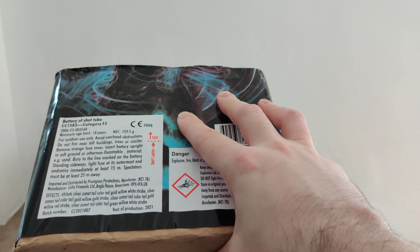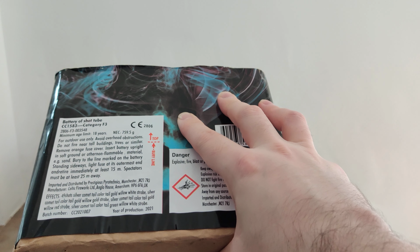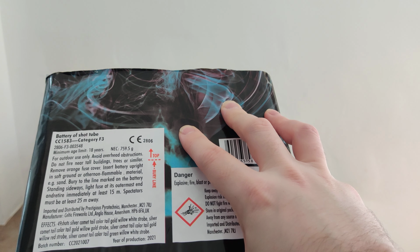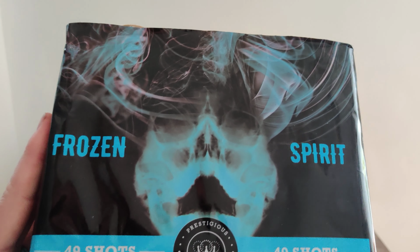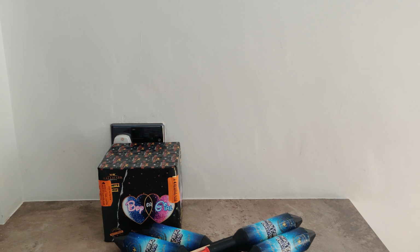Where were we anyway? I stopped, didn't I? Silver comic tail to a gold willow, red strobe, and silver comic tail, colour tail to green willow with white strobes. So it's got a bit of everything in, really. But it just looks an exquisite effect. It'll be 1.3G for sure from the video I've seen. Should be the biz. So that's Frozen Spirit, the fourth in the series. I'm hoping they'll do some more, to be fair. They're that good.